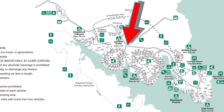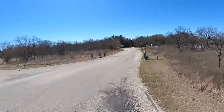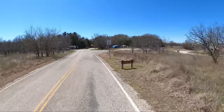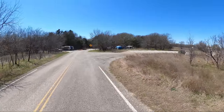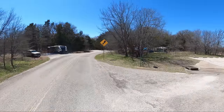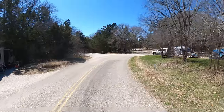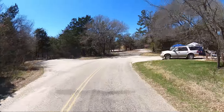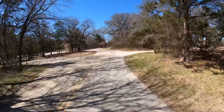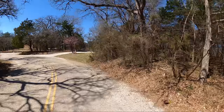And so for you folks that really like to get a look inside the campsite, I'll go slower than I normally do so you can get a good look at the campsites. Oh, better yet, I'll loop it twice.